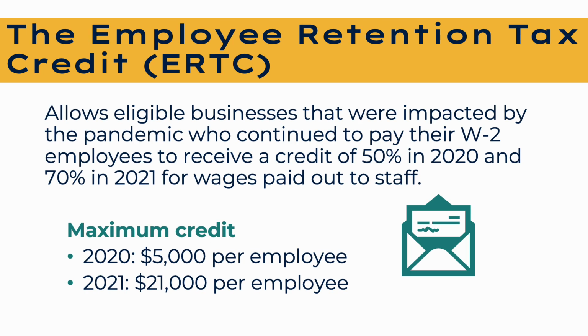The ERTC allows eligible businesses that were impacted by the pandemic who continued to pay their W-2 employees to receive a credit of 50% in 2020 and 70% in 2021 for wages paid out to staff.